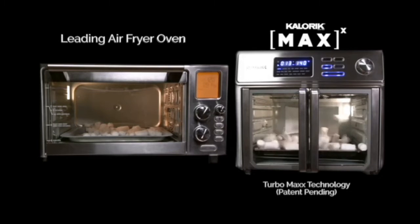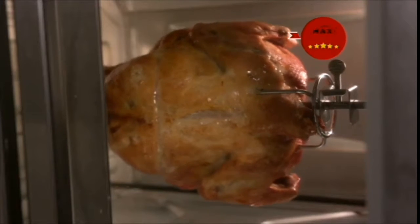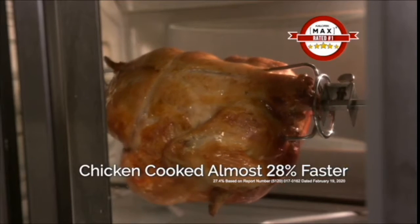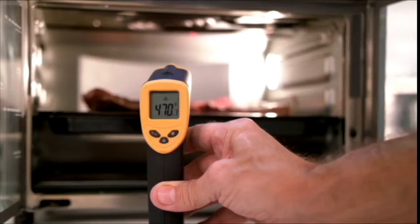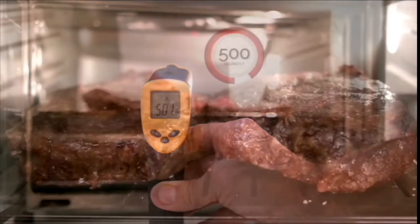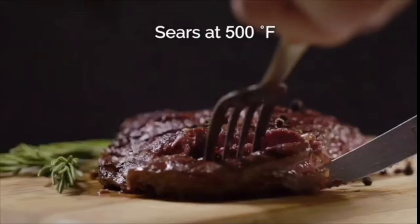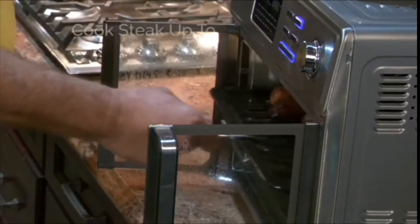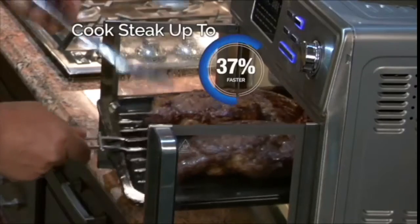In fact, we tested the MAXX against 3 of the leading air fryer ovens. The MAXX came in #1, cooking the chicken almost 28% faster. The extra power means the MAXX Air Fryer Oven goes to 500 degrees, perfect for searing juicy steaks just like the steakhouses. And because the others can't get to 500 degrees, you can cook your steak up to 37% faster.